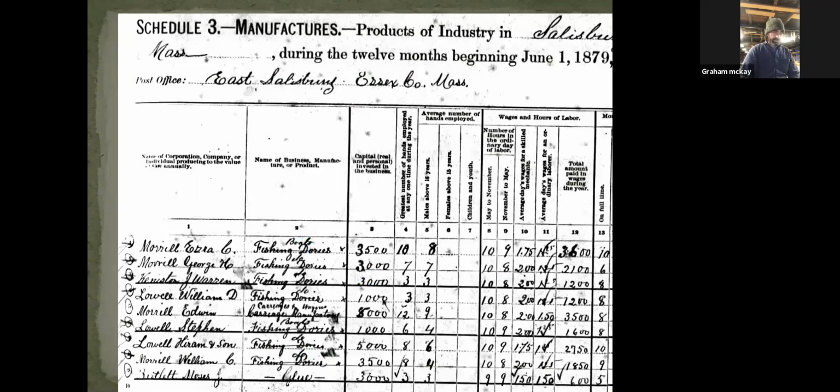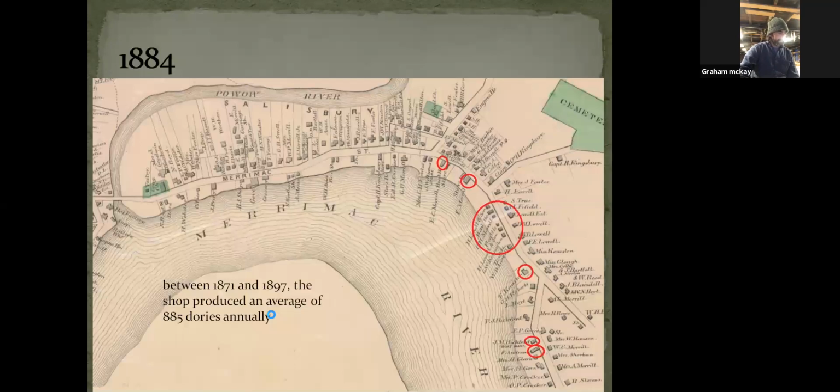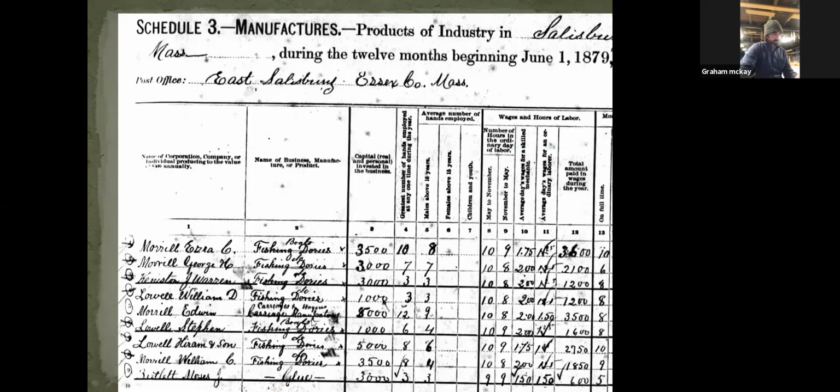But like any good business, there was competition. So as I said, we weren't the only game in town. Here you have Hiram Lowell and Sons making fishing dories, and the capital invested in his business was $5,000. Here's brother William, also making fishing dories, but he's only got 20% of that involved. The Kennistons, the Morrills, another Morrill, another Morrill. Sorry, let me go back. My computer's a little confused. So these were all at Salisbury, East Salisbury, as this was known, Salisbury Point, at about the same time.